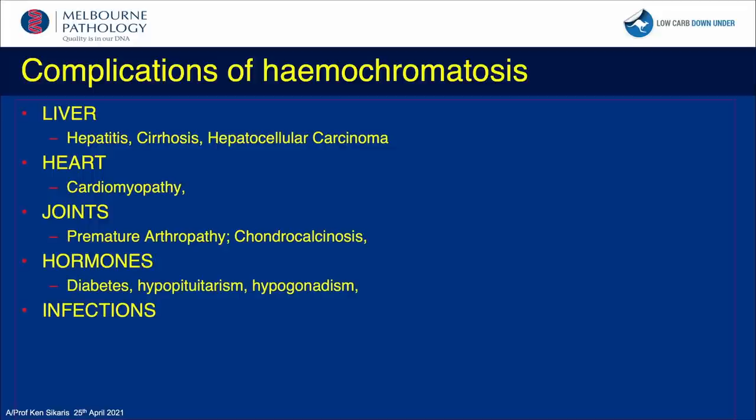And what does it do? If you hoard iron, you tend to hoard it in the liver and the liver falls apart. You get hepatitis, cirrhosis and cancer. It also gets into the vascular system and causes heart problems. It gets into the joints, iron, rust. It gets into the joints and causes premature arthritis. And it gets into hormone-producing cells like the pancreas and the pituitary and causes problems as well. So it's well worth preventing.